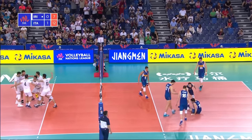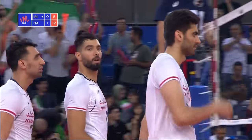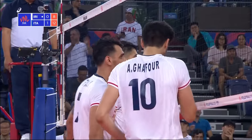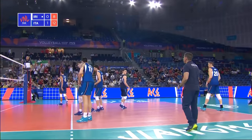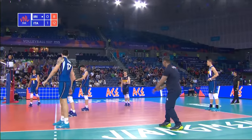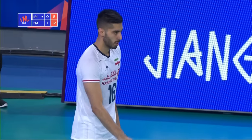Good serve, and the ace. Wow. Roxlavia back on his heels. All it takes is just a good point to get you going again. With two back-to-back there for Iran, so the gap is 4.